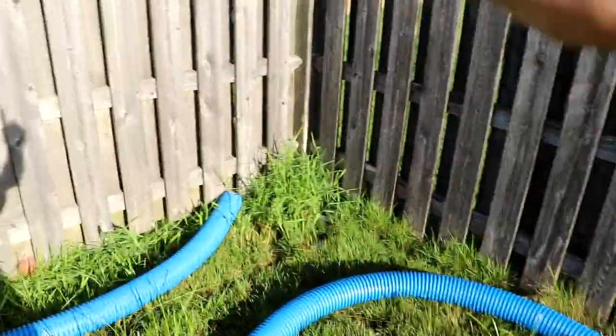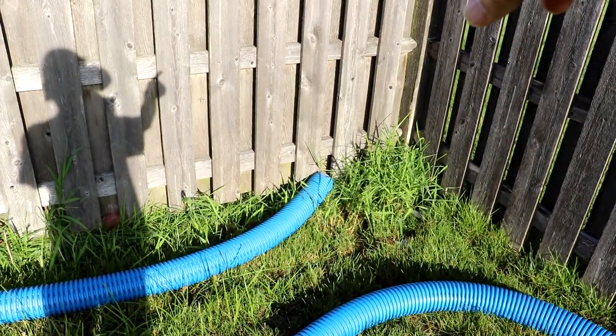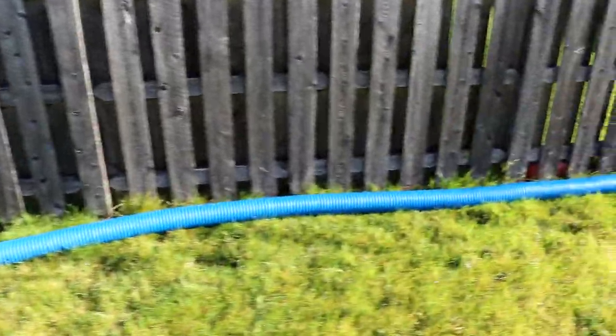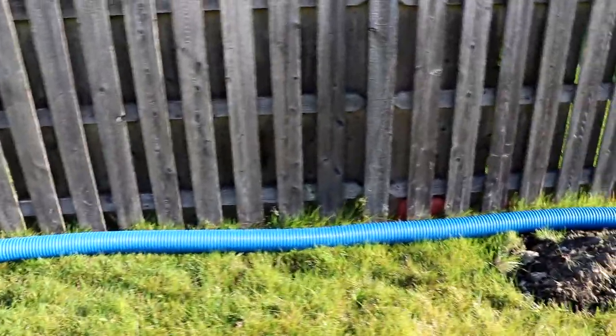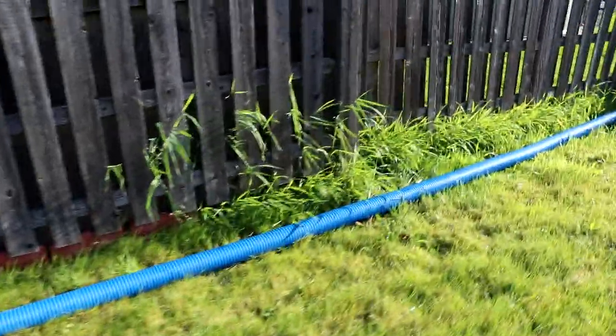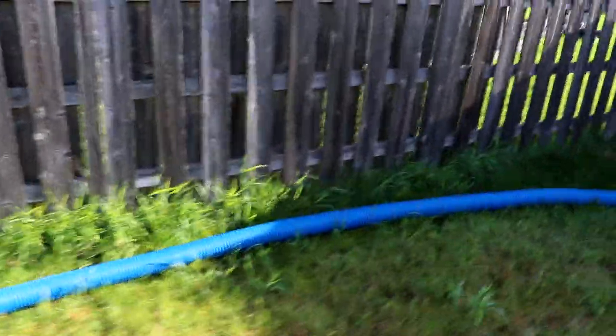The city sewer is right on the other side of the fence over there. So we can connect here where all the water's going to go into the city drain. This is where all the actual flooding is. And we're going to be digging a trench here, running a pipe under there. So we're going to have it along the whole back of the yard here by the fence.